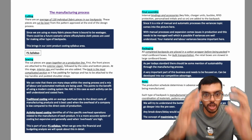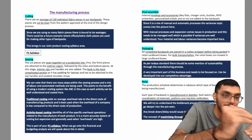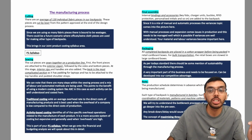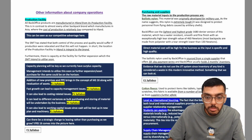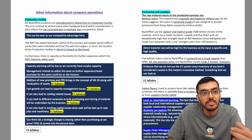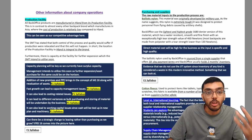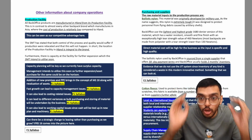If you don't know the concept of throughput and that maximizing products based on their throughput, based on their contribution, is very much beneficial for the business, then you will not be able to provide reasoning for your answer. So it's very important that you are familiar with these concepts which I'm mentioning, otherwise you will feel lost.